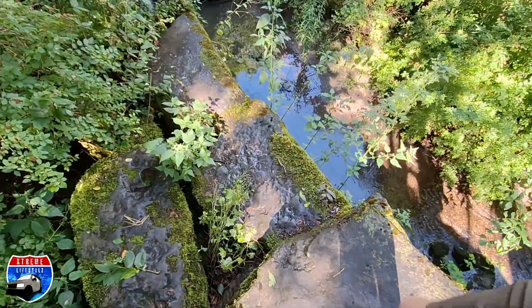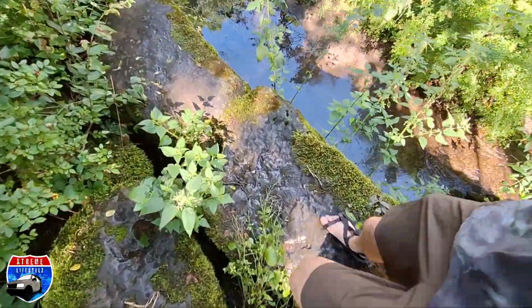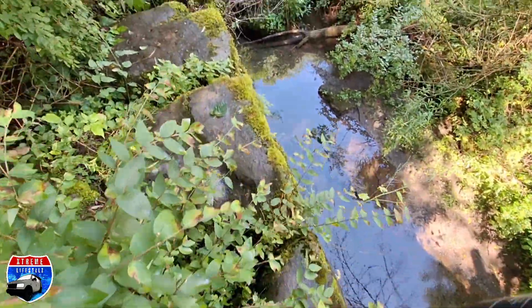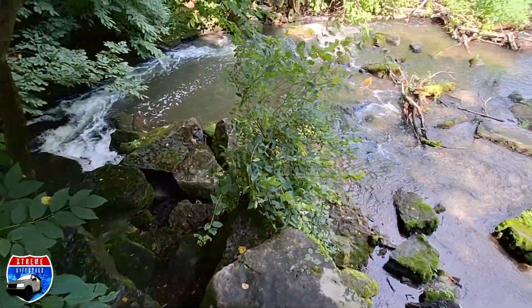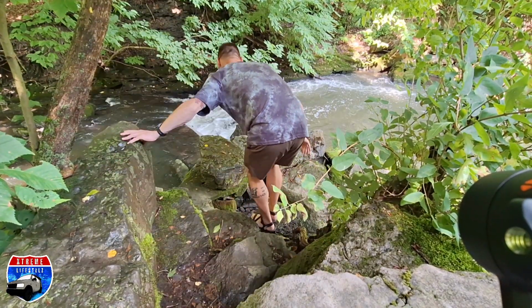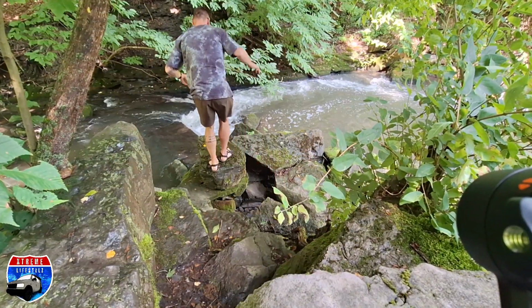This area wasn't too tall, but it was slippery, and you definitely had to watch your step. It was neat though, just to see how powerful the water was, and just to get right down next to it.